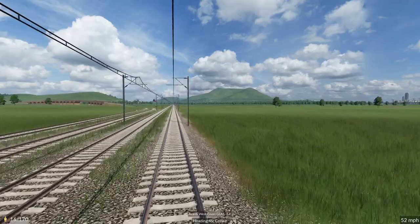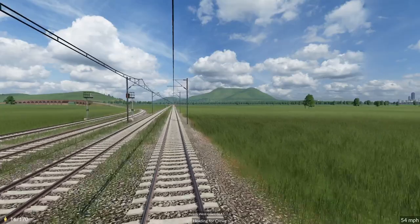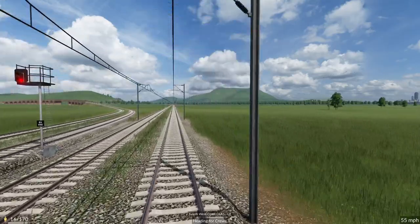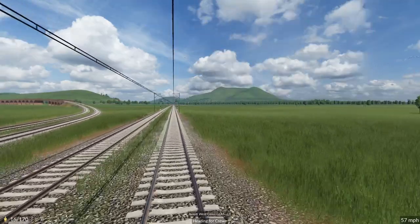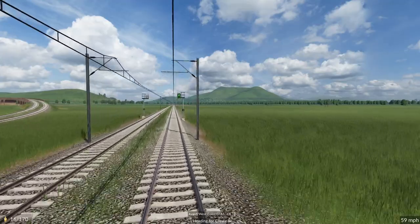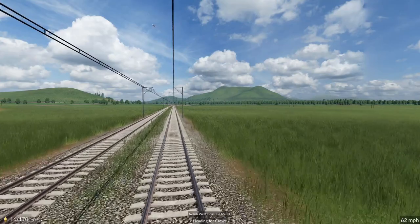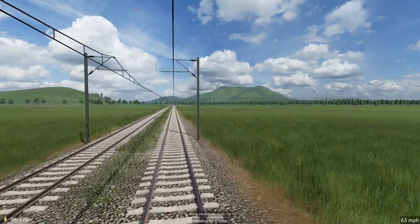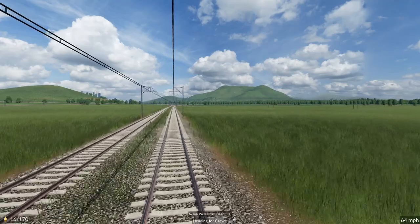Yeah, so if at least that train in front can get onto that main line there, then we should be okay. It is a red light here. And it's changed to green. Awesome. You can see a plane up above as well. Very cool. I really do enjoy the planes in Transport Fever 2. Lots of liveries as well on the Steam Workshop, so that's also a bonus.